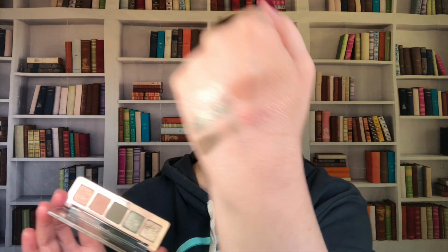In the 11th spot, we have Natasha Denona. This is the Mini Retro palette, and there are some interesting shades in here. I like the pinks a lot, and I wish I would like the greens. The green shimmer is nice, but the green is almost like a cool tone brown instead of a brown, but I do like the pinks in there. You have kind of a topper over on this side, and then you have a more traditional shimmer on the other side. I really like that traditional shimmer more so than the topper.